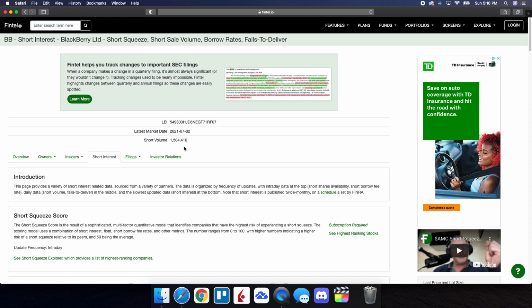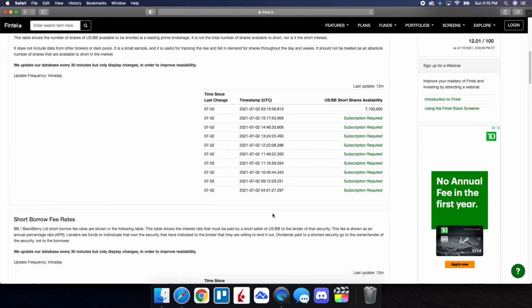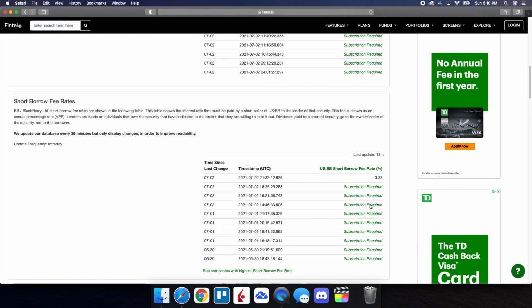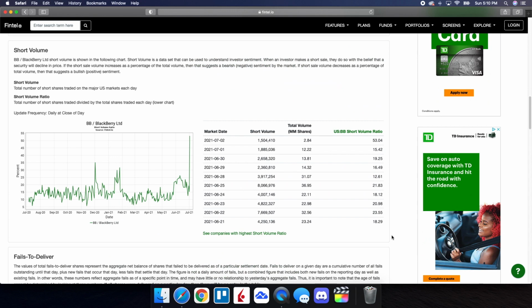So the short volume on Friday was at 1.5 million, and this was taken to close as of July the 2nd. When I compared this and looked at what we saw on Yahoo, it was just over 50% for the short volume ratio. When we take a look at the short shares availability, it is at 7.1 million, updated 13 minutes ago, and the short borrow free rate being at 0.38%. And as you can see it clearly right here, they have it updated.